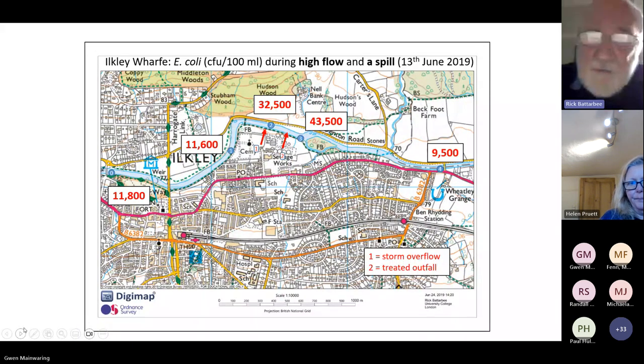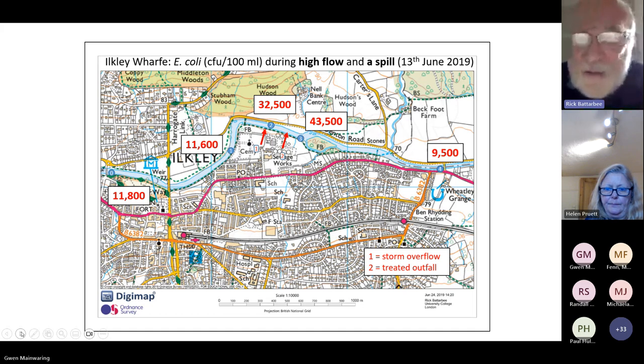And so just a couple of results very quickly. This is from June 2019. And by chance, on this particular occasion, the river was running really quite high, and there was a spill of untreated effluent from the storm overflow. And you can see those numbers there.